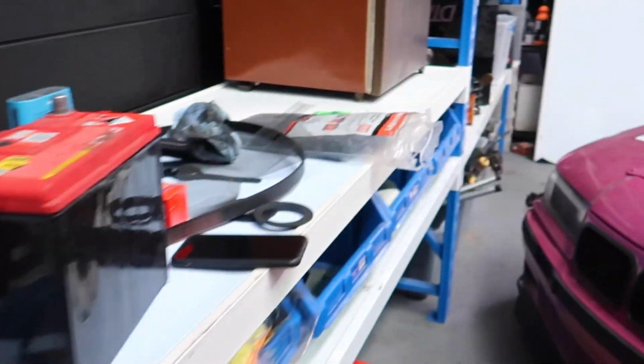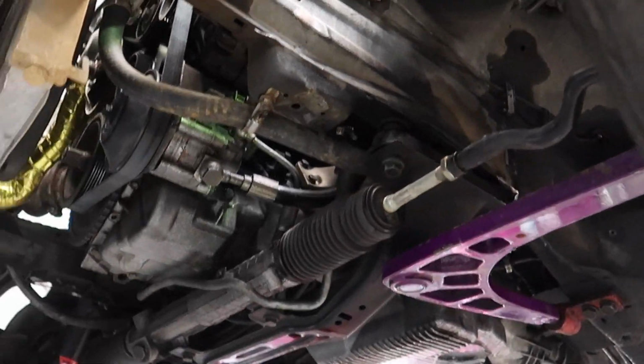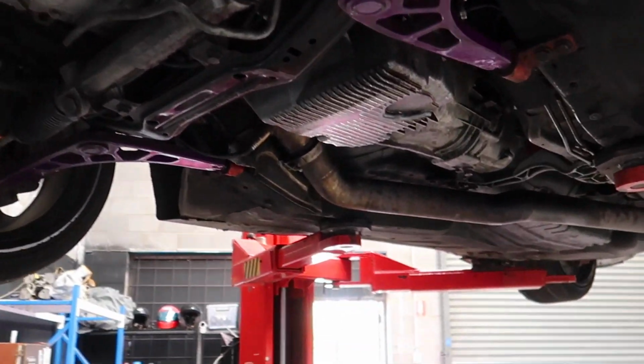So we've got another nice new filter here along with some new clamps. We're going to chuck that in, and we're already pretty much running late for loading up for the drift day, so we'll finish this up, get it on the ground, and chuck some oil in it before I start it. Otherwise we're going to have a big catastrophe and then we'll be sweet to go.